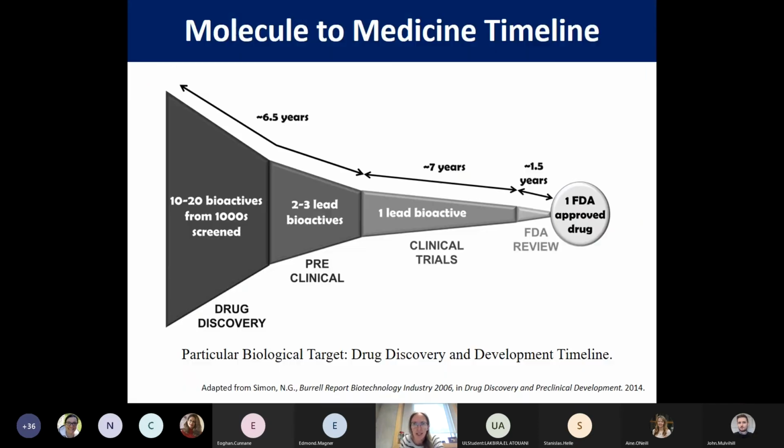And Stan, who's talking after me, will talk a little bit about the project he's just starting now in our team. So most of you are probably very aware, given how fast the COVID vaccine came to market, of the long timeline for when you develop a molecule to a medicine from the point of drug discovery through preclinical trials, clinical trials, and until you get FDA approval. So for therapeutic molecules, which are a little different than vaccines, on average, it takes about 15 years to get an FDA-approved bioactive form from the point of drug discovery.